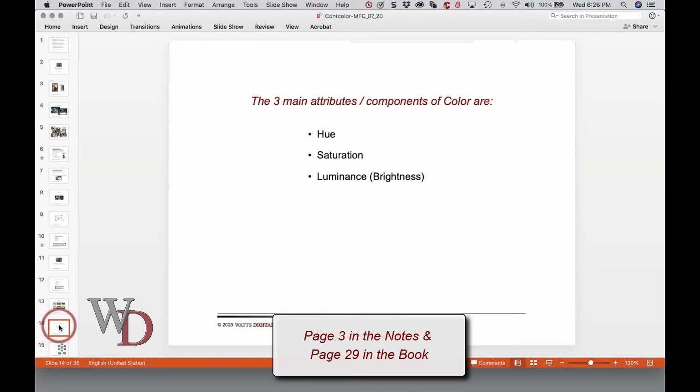There's a dictionary definition of color on page 3, but just keep in mind for a photographer, the 3 main attributes, components of color are hue, saturation, and luminance, or brightness. It's pretty much the same thing. So let's talk about each one of those so you know what they mean. There's a definition again at the bottom of page 3.